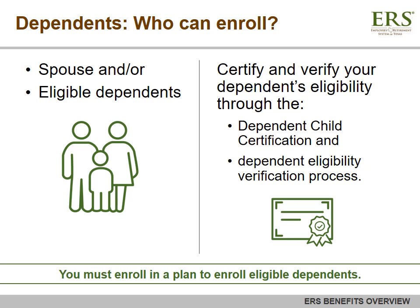Enrolling dependent children in any GBP coverage requires you to certify that the child is eligible for benefits. The Dependent Child Certification is part of the online enrollment process where you tell ERS your relationship to them. It must be completed before the enrollment can be finalized. The Dependent Eligibility Verification is part of an audit performed on all dependents enrolled in health insurance. ERS works with Alight Solutions, our third-party administrator, to verify that dependents are eligible to participate in GBP plans.